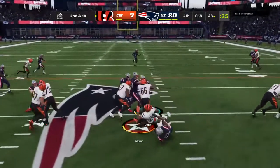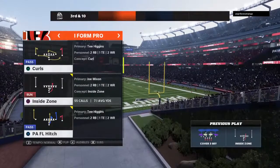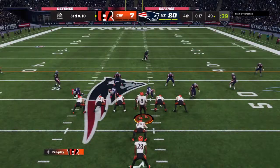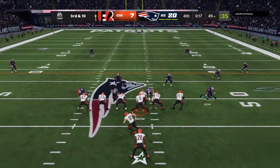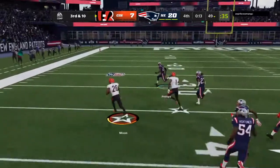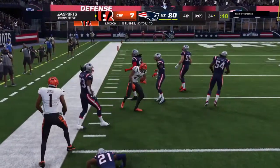On 2nd down, here's Mixon. On an excellent tackle there as they keep him inbounds and hold him to no gain. Now the Bengals going to signal for their 3rd and final timeout, as they'll stop it with 17 seconds to go in the game. They'll stay on the ground. Mixon again. Mixon with a 1st down and more. And he gets this one down to the 24.